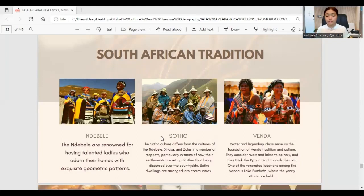Traditional healers known as the Sangoma are believed to have access to the spirits and ancestors. Venda's art has also been influenced by the belief in the spirit world. Cattle are considered a sign of wealth, while agriculture is the main economic activity.